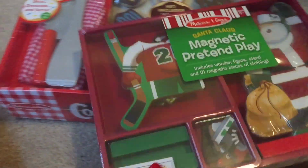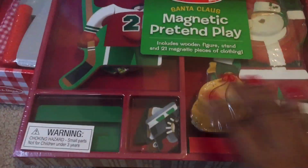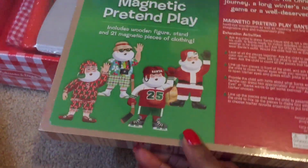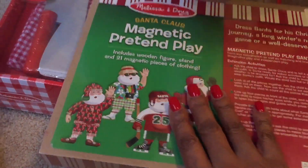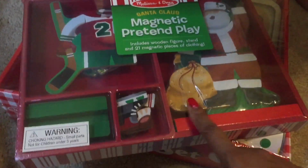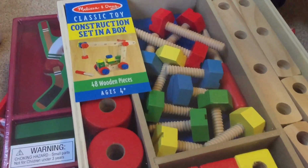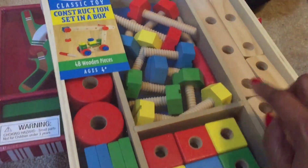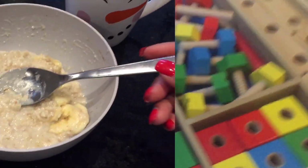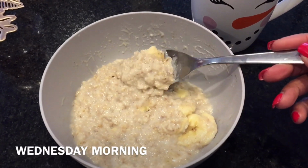And then I also picked them up this magnetic pretend Santa playset. I thought this was really cool because they can actually dress them up in different ways here. I thought Jameer really liked this one here with the hockey. I thought that was super cute. So they can do that. And then I picked this one up really for Jameer and my older kiddos. This is the construction set in a box. And so it just comes with all these little nuts and bolts and all these little joints and things like that.